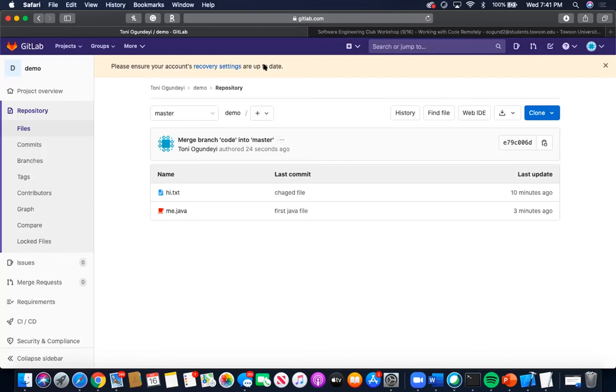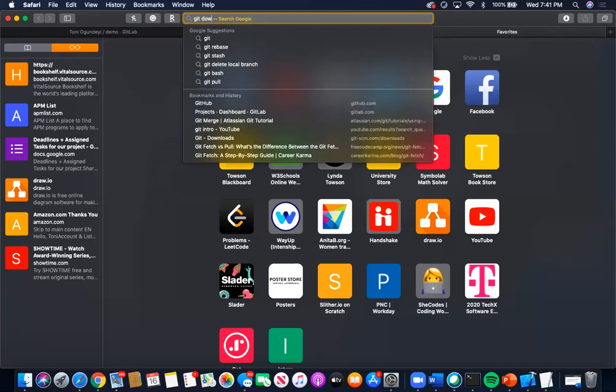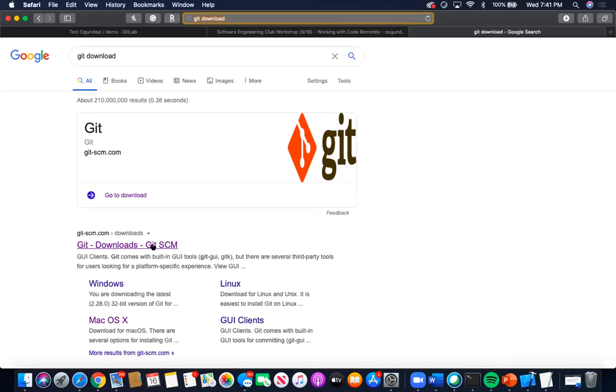Can I ask a question really quick? Yeah, go ahead. I've never used Git before, but I'm guessing in order to use those commands in the terminal, you had to install Git on your computer? Yes, you do. You can just search it up. You're going to want to download and install it on your computer. It doesn't take very long.